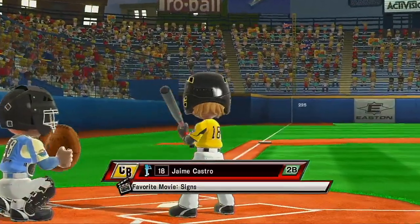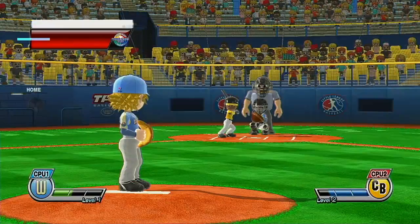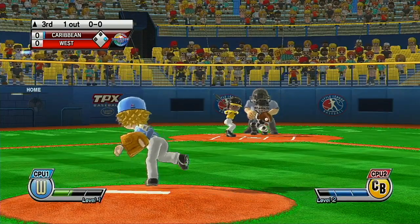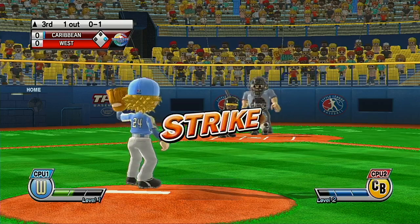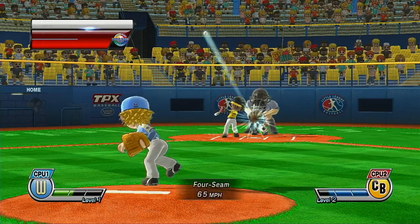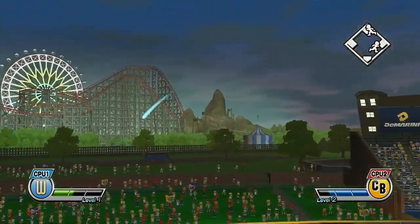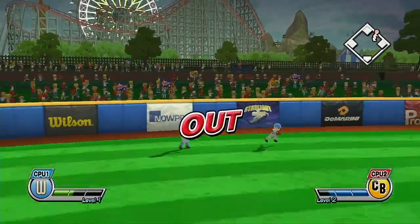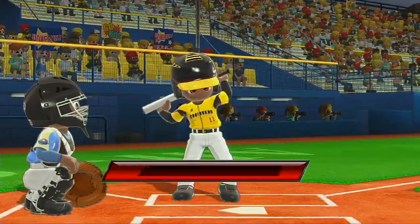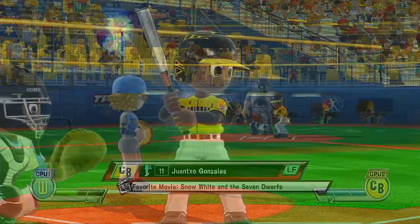Now batting, second baseman, number 18. Pitcher put some steam on that fastball. Two down. Straight in the air to center field. Now batting, left fielder, number 11.